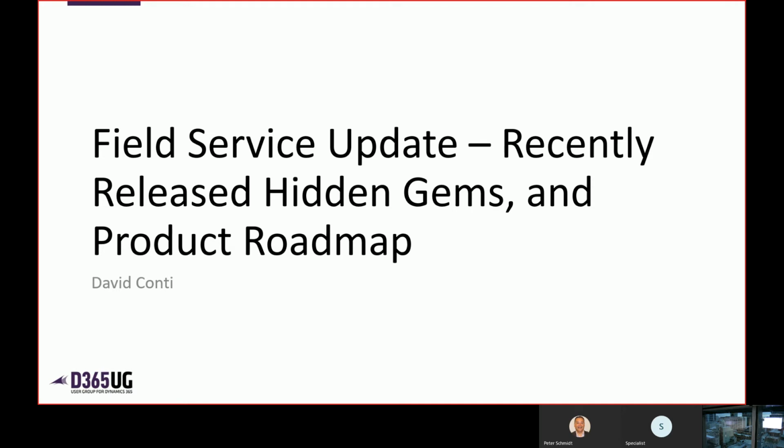There's a lot of work being done on the mobile offline capability. The way it was described to me is when you use Outlook, you don't think about going online or offline, it just happens. That's ultimately the experience they want to get to with Dynamics and the Power Platform. I don't know when they'll get to that, but that's what they're trying to get to.